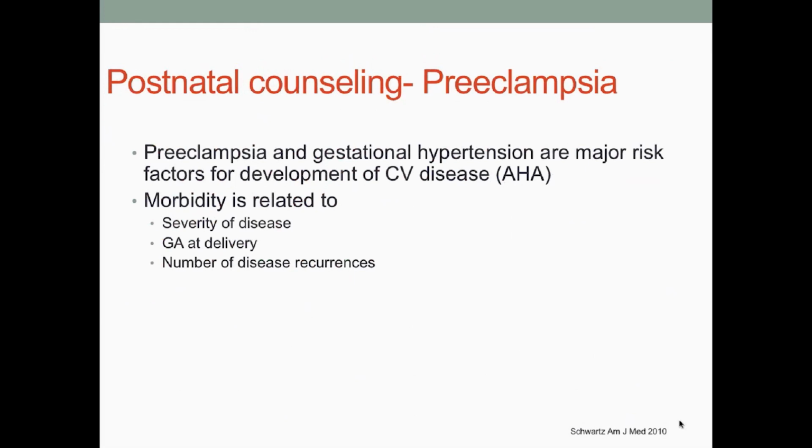Pregnancy is often referred to as a window to future health. Pregnancy may reveal to women their underlying predilection towards lifelong diseases such as cardiovascular disease. So those women who develop preeclampsia and/or gestational hypertension should be aware that they have some significantly increased risk of lifelong development of cardiovascular disease.